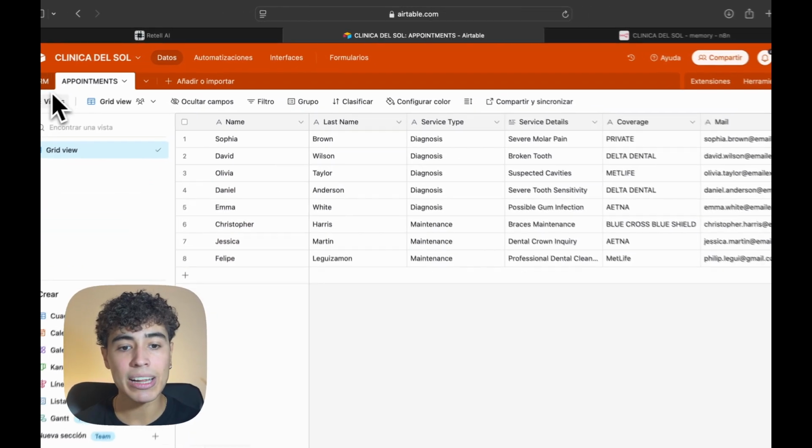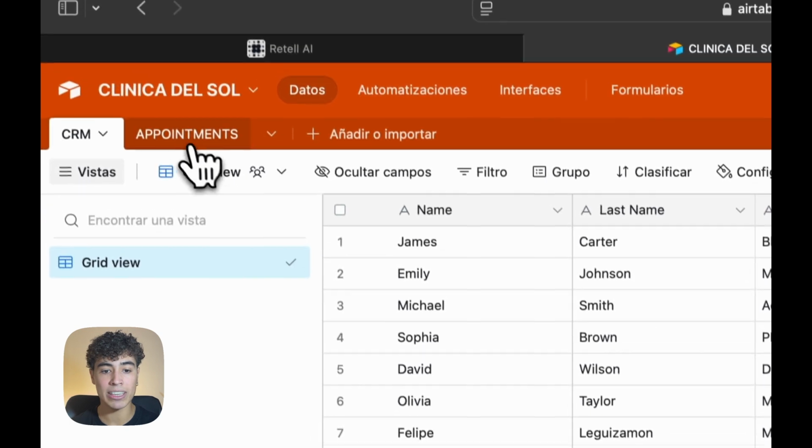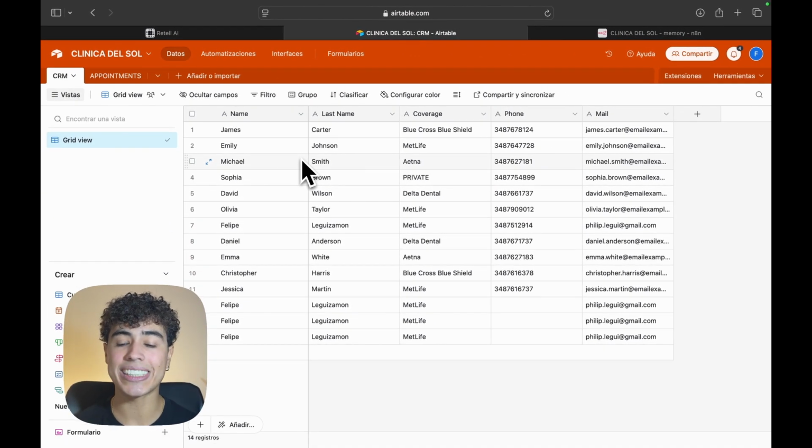Now, before going with the automation that gives memory to the agent, first I want to explain the database. So in the database, I got the following two sheets. In the first one, I got the CRM, and the second one, the appointments. In the table of the CRM, we will be saving all the variables from the patients. As you can see here, you got all the patients' name, last name, coverage, phone, and mail.